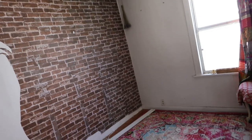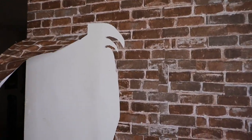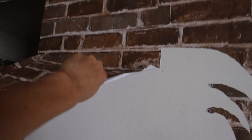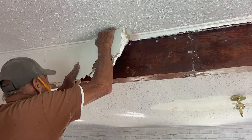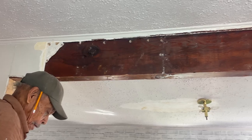So I decided to get rid of this wall because it really served no purpose. It just made everything feel a lot smaller than it really was, and it dimmed the natural light. And with a little bit of support, I got the wall removed.